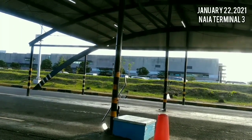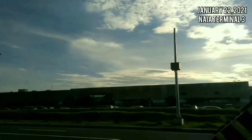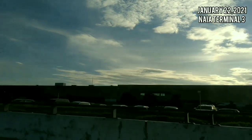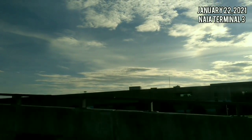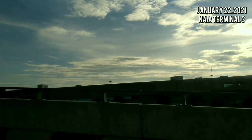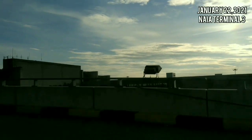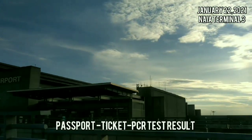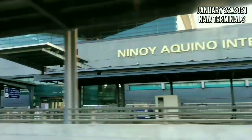Because of the pandemic, the flights are limited, so the guard will ask which destination you're going to. This means that only passengers can enter the main gate of NAIA. Since I went early, I arrived at the airport at 4:30 p.m. There was no line at all at the entrance of NAIA Terminal 3, and the guard only checked my passport, ticket, and the PCR test result. So if I were you, you need to go early.